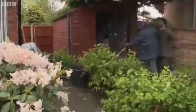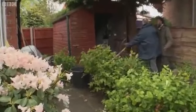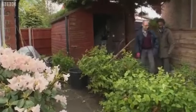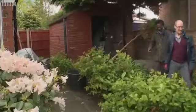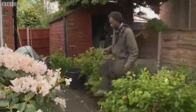In the meantime, what we'll do, we'll go off and get some paint, and once you finish that, you can make a start on the shed. How's that? Sounds a good plan. All right, so let's go and get it. A lick of paint will transform and freshen up anything. Don't forget to use all-weather paint to protect it.